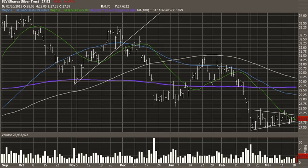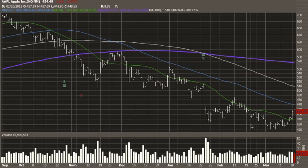Now let's go to Apple. Here we have the Apple chart. As you can see here, we are basically flat today, down 0.25%, at 454. The important thing here, we were down hard today. We went as low as 448.50, and then we were able to bounce $6 off the lows, which was pretty nice, almost finishing flat.